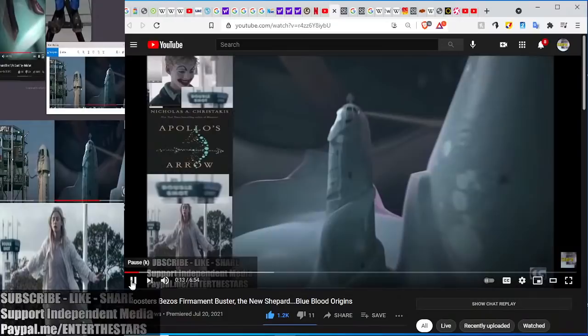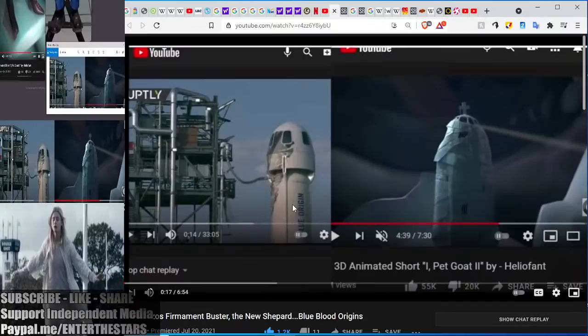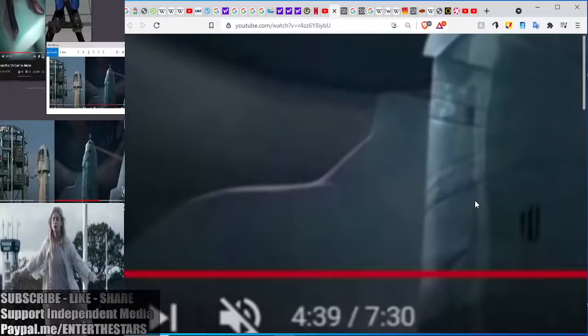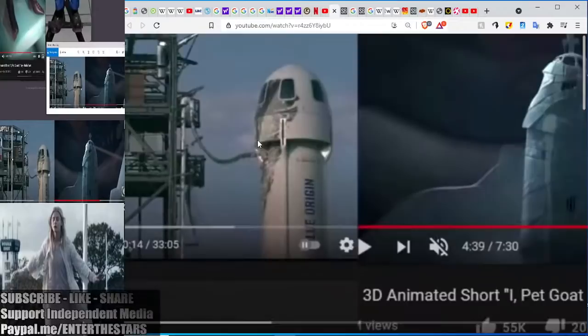So there's the side-by-side of the Blue Origin New Shepard compared to the tower in iPetGo 2. You can see this very distinct vertical line on the side of the rocket, which seems to match the very distinct vertical line on the side of the tower in iPetGo 2. This was done in 2012. This is happening now, or just happened in 2021.